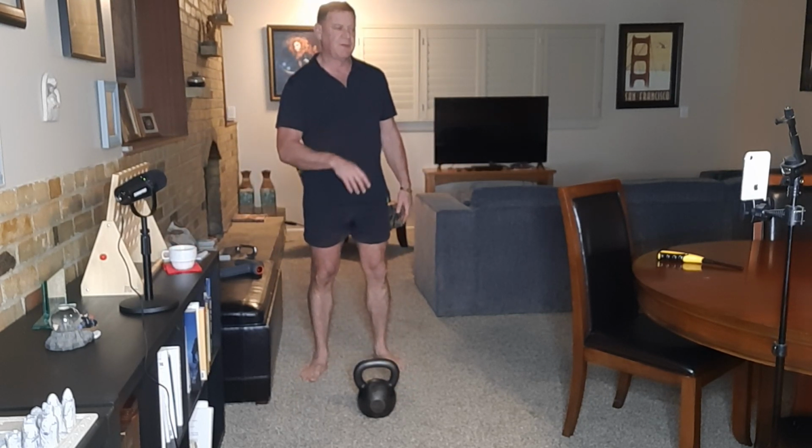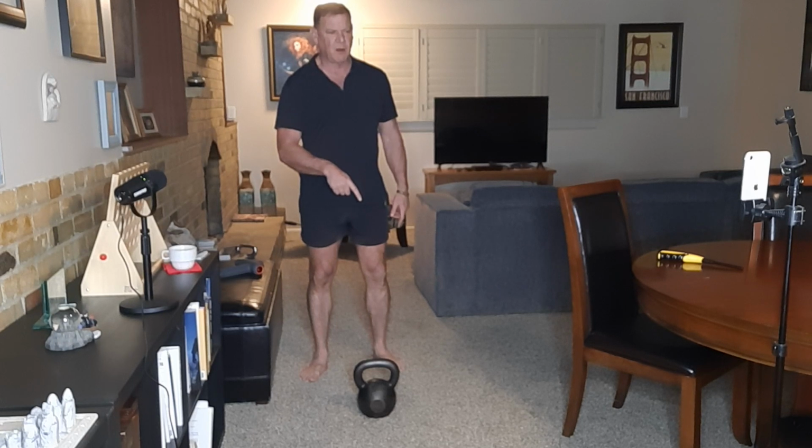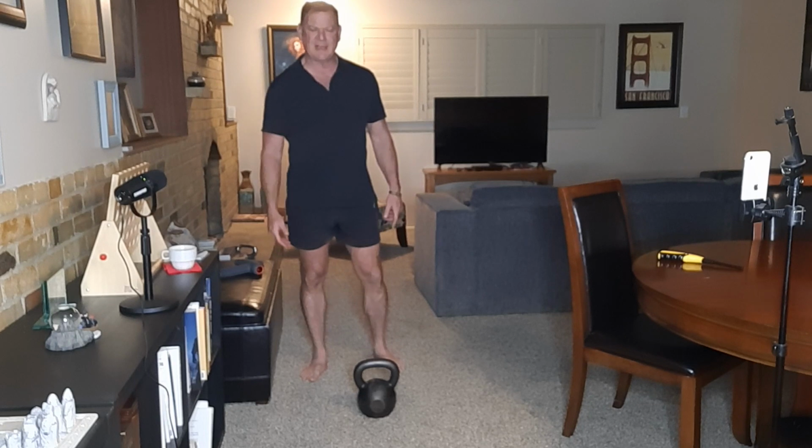So you could even do something as simple as this. Maybe 10 reps on the 32, 15 on the 24. If you did that for, the math always gets me, 20 rounds, you'd be done, and it wouldn't be terrible.